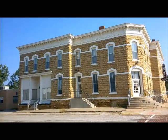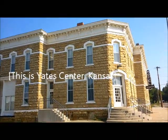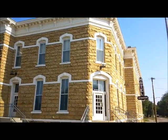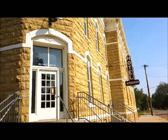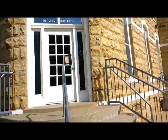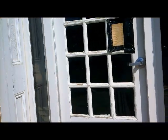Okay, let's go over and get a better look at this. Hotel Woodson. Very large old hotel. Inside. Maybe we can. No. Oh, it's real pretty on the inside.